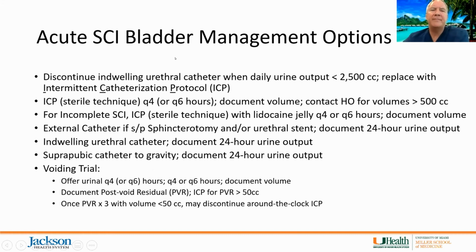Acute bladder management options. So for all of the medical students and medical residents, and attendings, we need to make sure that we are taking full advantage of these bladder orders. And so in Cerner, we are making sure that we have these options available to you, and it's important that you choose one or more of them when you're writing orders for your admissions for a spinal cord injury patient.